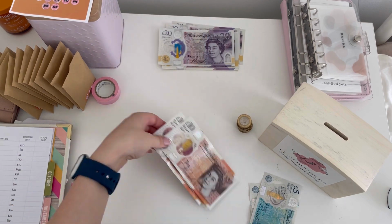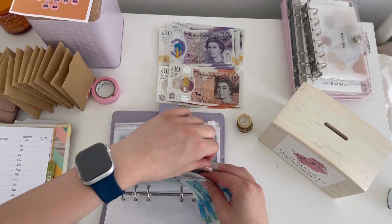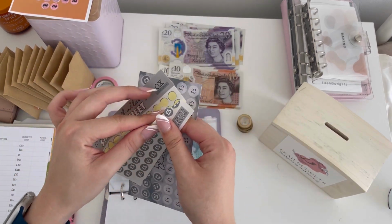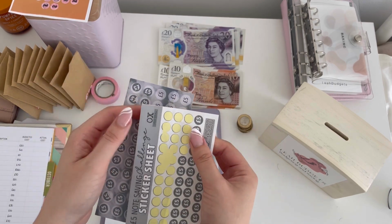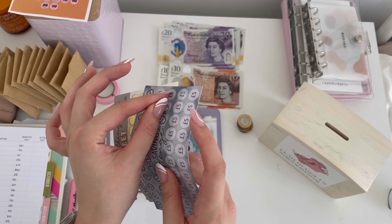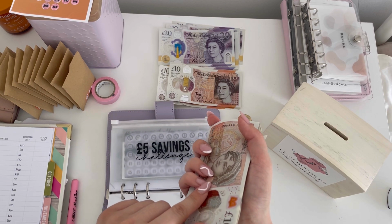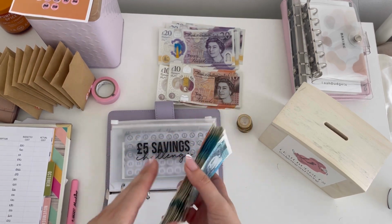Right, let's pop these over here. So like I said, we do have £10 to put in here. Okay, so 1, 2, okay, so let's do a quick count and see where we're at. Obviously you'll notice there are some £10 notes in here because I apparently don't have enough change on me at all times. So eventually I might swap these out at some point if I can.